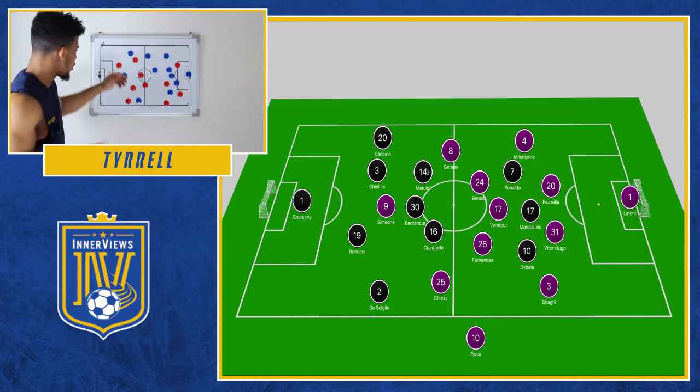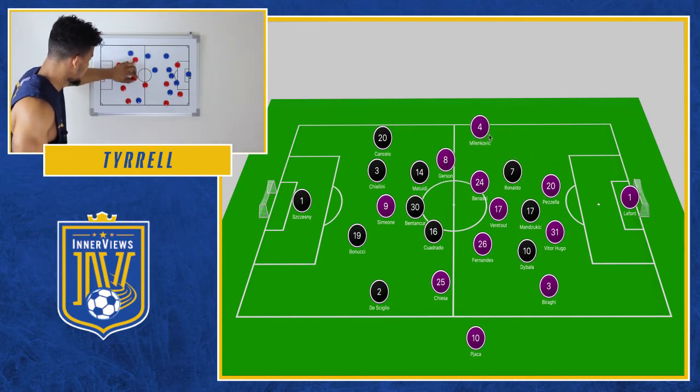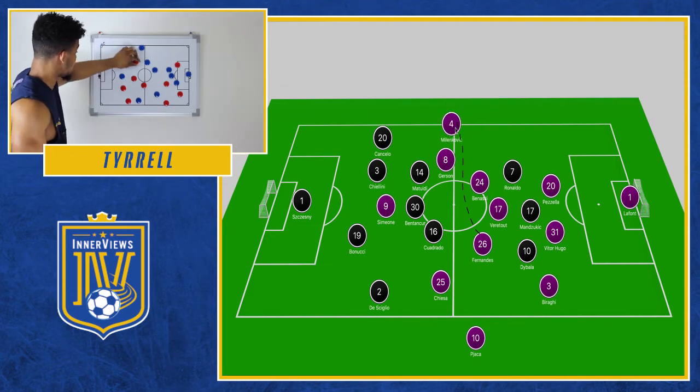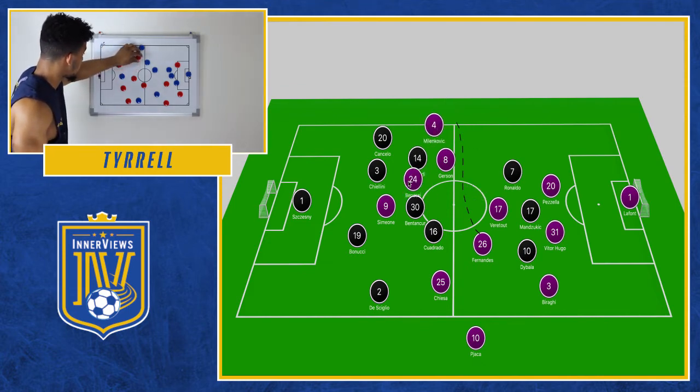When you think about Fiorentina, only one real chance really threatened Juventus, and it stems from, again, Fernandes switching the ball out to Milinkovic. This time, Matuidi doesn't get across. He doesn't get across quick enough.